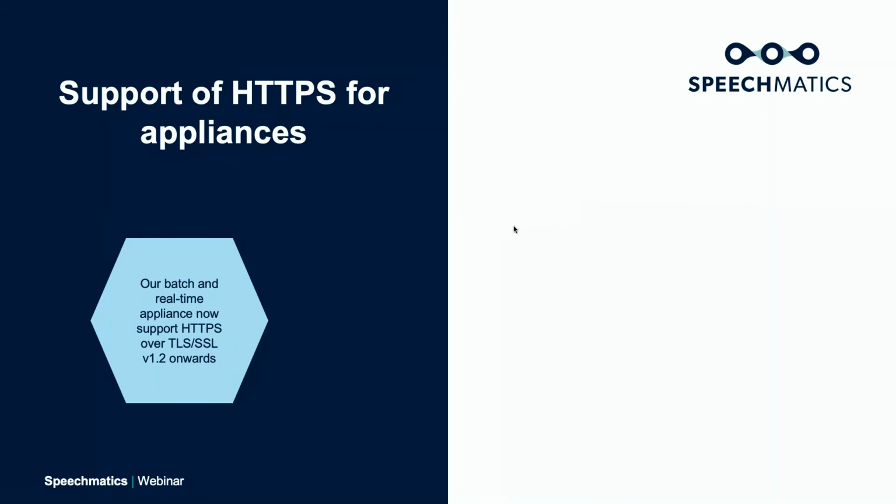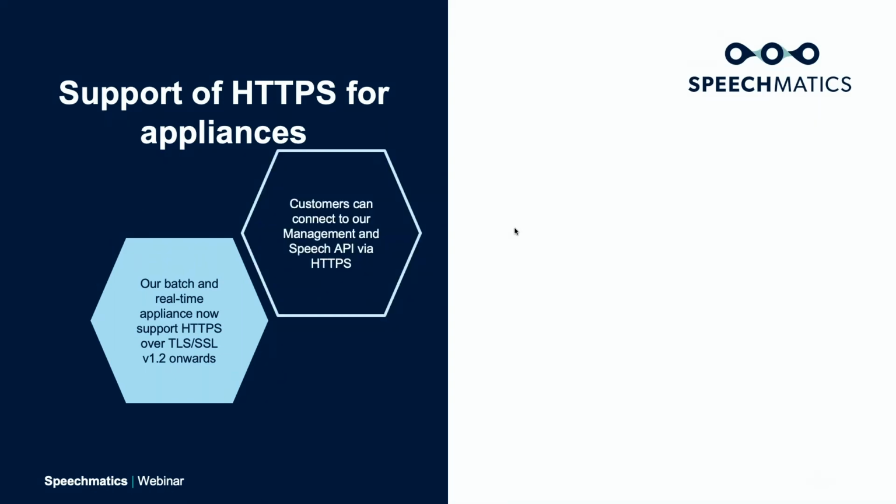By default, we allow our appliances to connect over HTTP. That default behavior won't change. So anyone using HTTP, they don't need to take action if they're happy with our current setup. But for customers who are more security conscious or have protocols or compliance regulations, they can now connect to our management and our REST speech API via HTTPS over port 443.